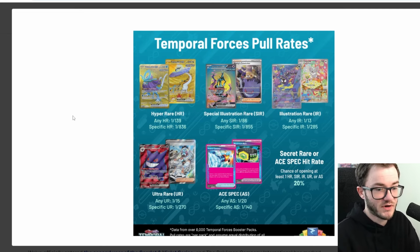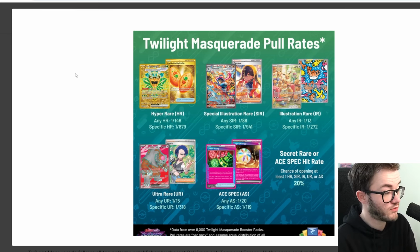I'm going to look at the holiday sets because they've got different types of pull rates, and it's not a main set. We're only looking at main set. Paradox Rift, Hyper Rare, 1 in 82 for any, and then 1 in 576. We look back at Twilight, nowhere near the same. Twilight is so much harder to get for those gold cards.